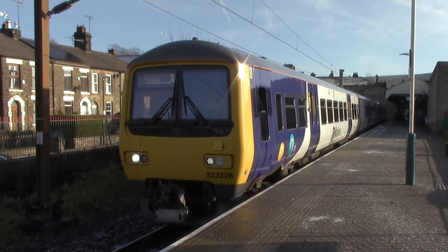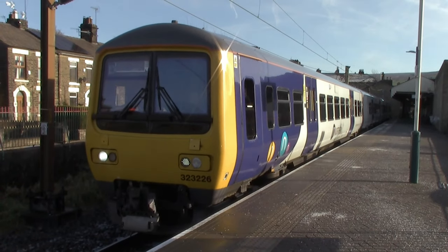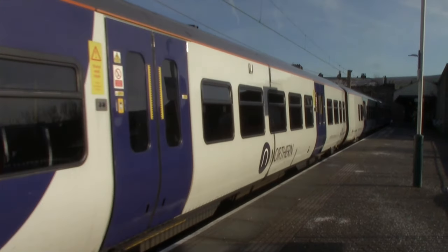Now, the 323s that serve this line actually have a turnaround time at Glossop of about 2 or 3 minutes, before they head out towards Hadfield or Dinting when they go back towards Manchester Piccadilly.